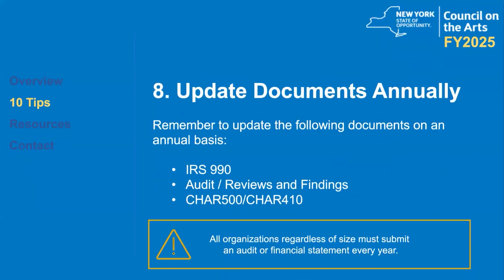Tip number 8, remember to update documents annually. Remember to submit entire copies of the following documents on an annual basis: your IRS 990, 990EZ, or 990N, your financial audit or review and material findings, or the equivalent, and your CHAR 500 or CHAR 410. These 3 financial documents expire on an annual basis.